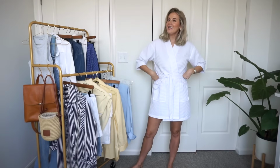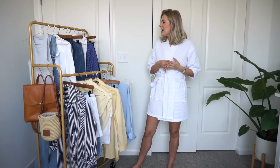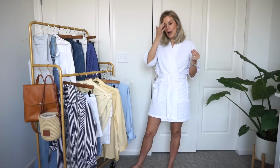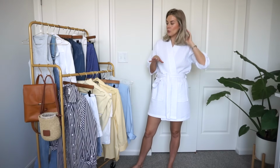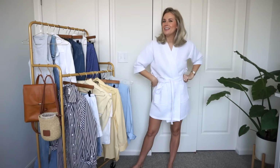So anyway, I have 4 outfits that I'm excited to share with you. I'm going to share with you again how I style them, how I put them together for a very effortless, casual look. You guys know I'm very casual, but I like to look effortlessly styled. So let's go ahead and jump into look number 1.